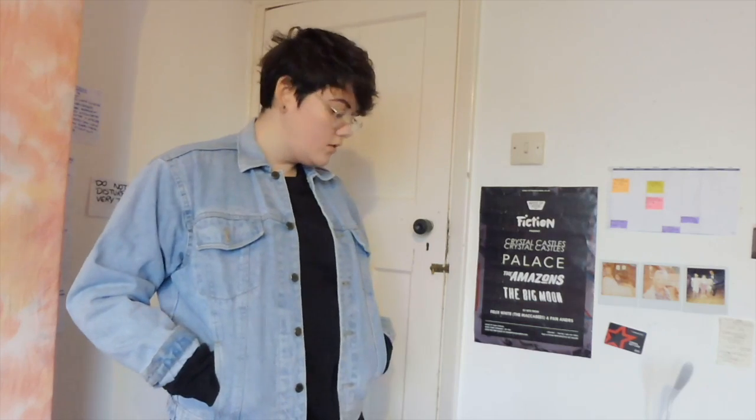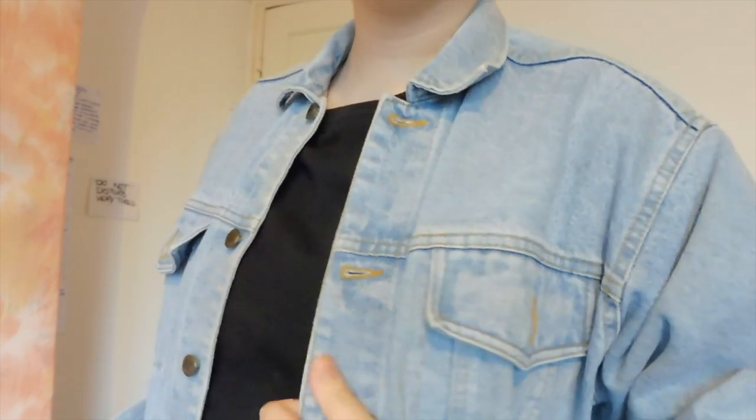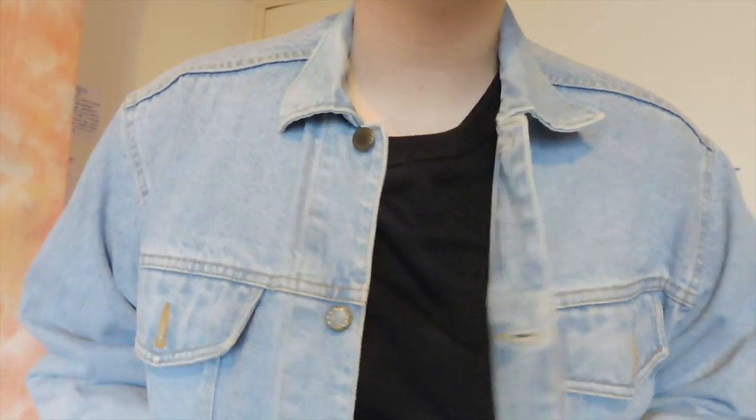I also pick up a lot of my jackets from jumble sales, charity shops, so forth, because jackets like this tend to be pretty expensive in a shop, somewhere upwards of 25 quid, which I don't want to pay. So I collect a lot of badges from random places.